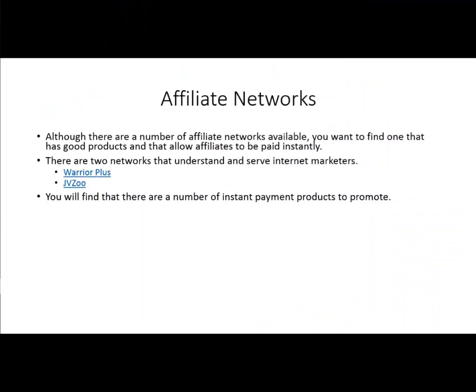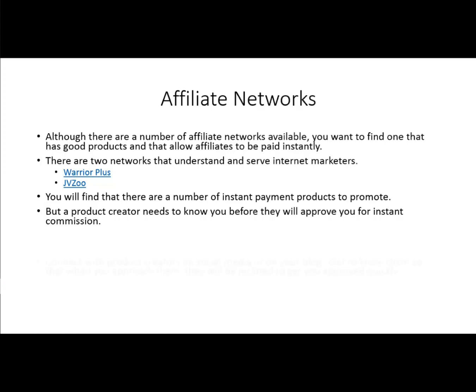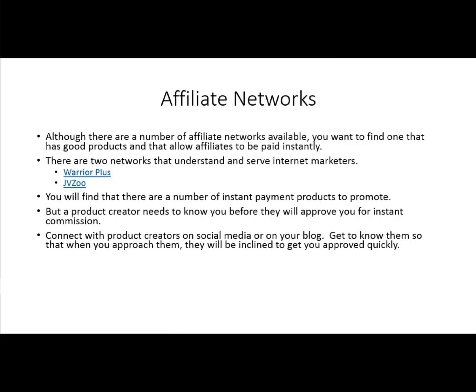Now, we just looked at some of those instant payment products to promote inside of JVZoo. The same kind of network is available in Warrior Plus. You want to look through Warrior Plus. Now, the product creator needs to know you. We just talked about that when we looked at JVZoo. Before they approve you, they're going to want to make sure that you're not just going to bring them a lot of people that are going to refund and end up causing them more problems than the money they'll actually make. So connect with them.